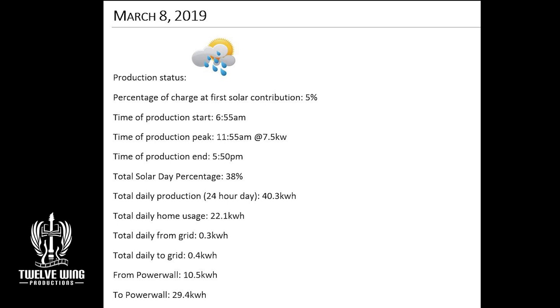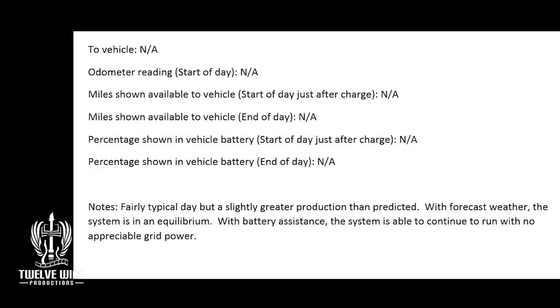And the 8th, and again, this is rainy weather, but if those breaks come through at just the right time, at 11 o'clock to 2 or 3 o'clock, you can do the vast majority of your production right then, and that's exactly what happened here. Total solar day percentage of 38, so we're creeping up.